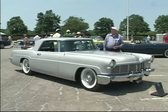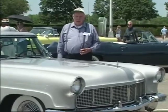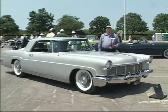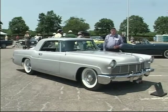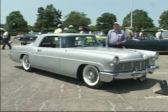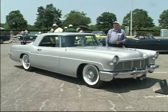This is the other car that I have here at the Eyes on Design show. This is a 1956 Continental Lincoln Mark II. I bought this car about 10 years ago over in Findlay, Ohio. I'm the third owner of it. I had the good fortune to meet the lady who was the original owner, and she was so happy that we were going to restore it. The car had been shown quite extensively at LCOC back in the late 60s and early 70s.